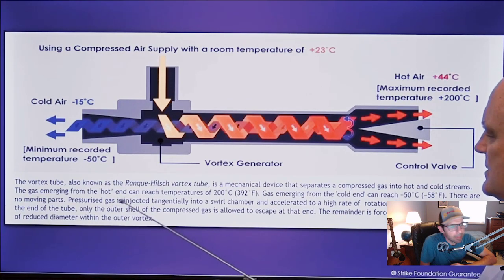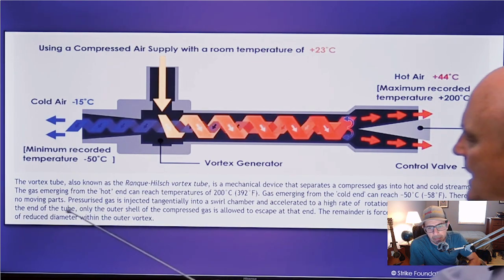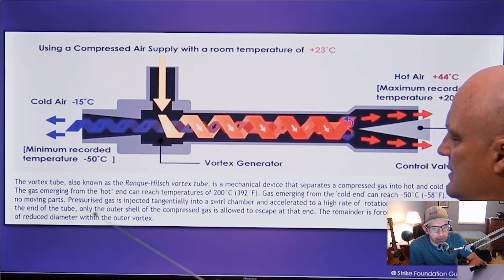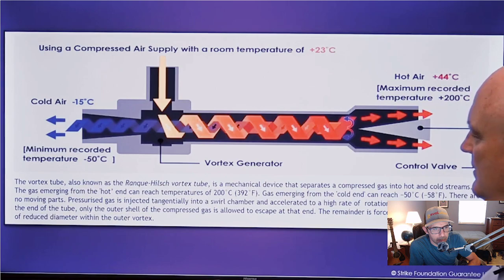This is pressurized gas injected tangentially into the swirl chamber, setting up the rotation. Due to the conical cone at the end of the tube, only the outer shell of compressed gas is allowed to escape at that end. The remainder is forced to return in an inner vortex of reduced diameter, so it's in the center, within the outer vortex.